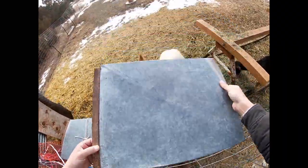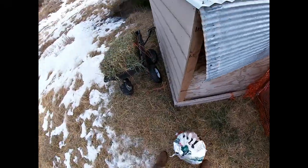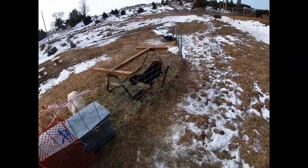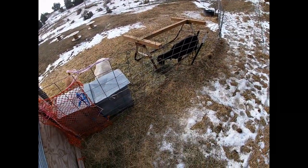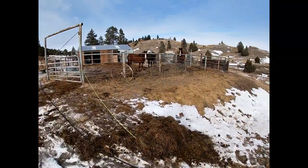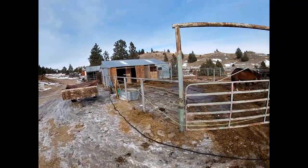I don't generally use a lot of grain on my animals, at least not the ruminants. Obviously the chickens get grain, and the pigs during the winter get grain. They get a lot less during the summer because they go out on the pasture. But tomorrow, my plan is to give them a new bale of hay because they've destroyed that one. And the cows and Mickey will get a new bale.